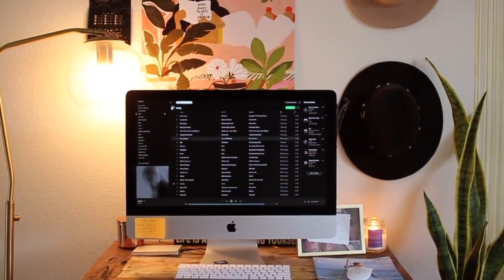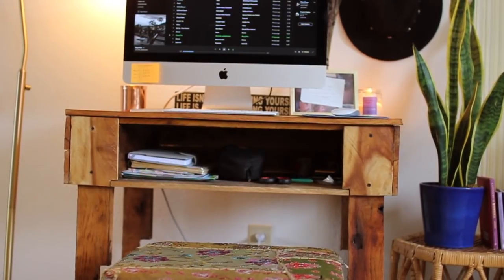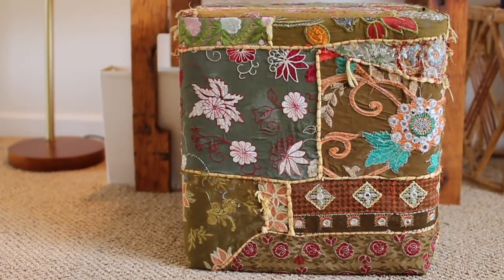Now my desk was actually handmade by one of my relatives. He made it out of wooden pallets. This little ottoman I have, I got at a store in LA that unfortunately closed down.